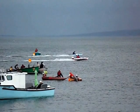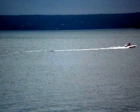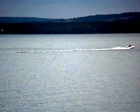Looks like the wind is just freshening up a little bit in the lee of the land here. Looks like Gordon's having some trouble. He was hauling up to the line there. He looked back. I don't know if he's caught something in his wheel. Oh, there he goes. He's taking off there now.